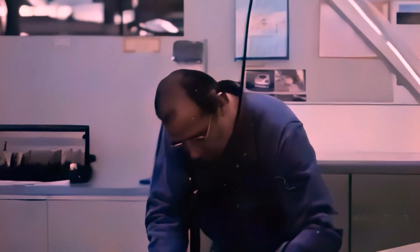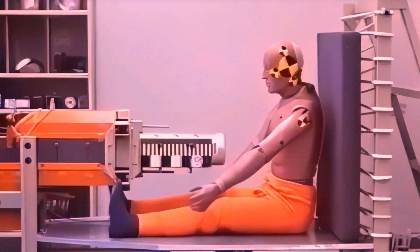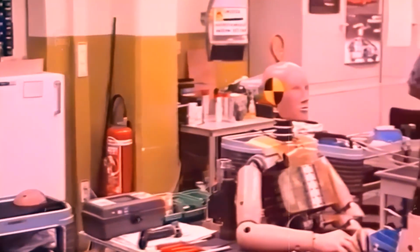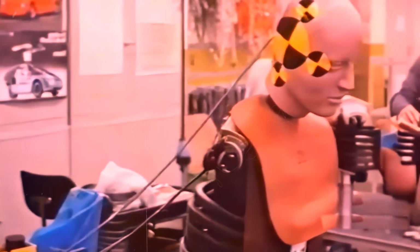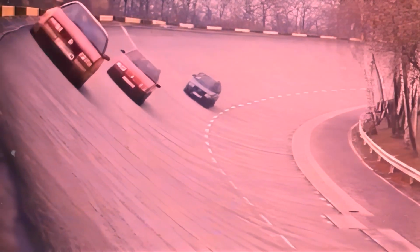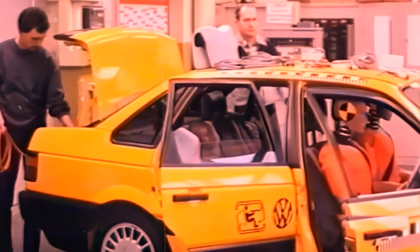Beyond this visible production process, Volkswagen operated sophisticated crash test facilities at their headquarters in Wolfsburg. These test centers included long crash tracks, where vehicles could be accelerated using hydraulic or cable-driven systems and then impacted into solid barriers or other vehicles under tightly controlled conditions.